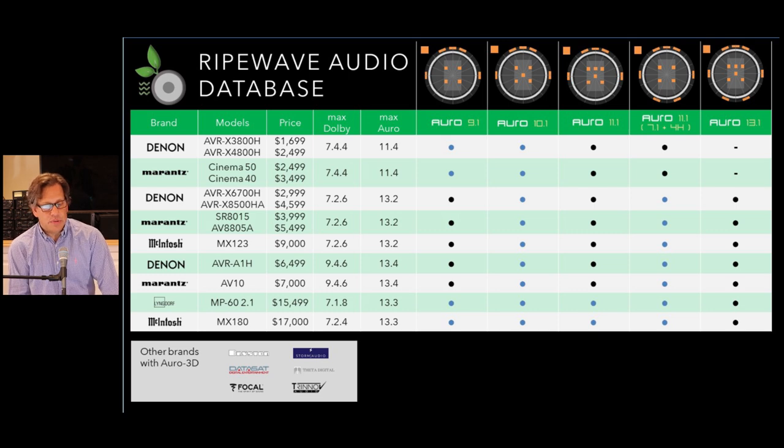So to get a modern product that supports Auro 13.1, you are looking at the Denon AVR-A1H. You're spending at least $6,500 for something that is fully flushed out with HDMI 2.1 and has Auro 13.1. So it costs a lot to get the full Auro experience.